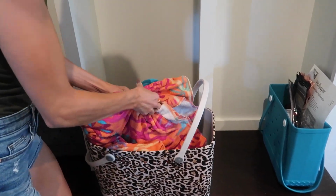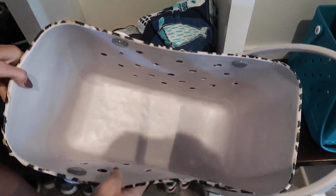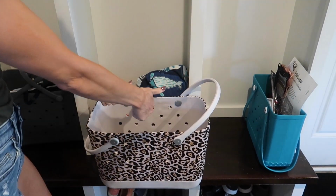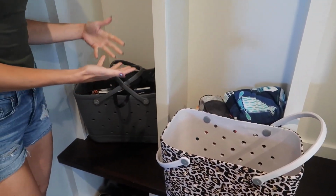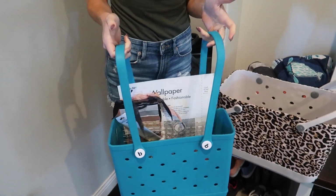But this fits so many things. We got 1 towel, 2 towel, 3 towel, 4 beach towels in this big bag. Don't you just hate when you have a bag and it collapses on itself? This is a problem solved. I love them so much. I actually bought 3 of them. This is the smaller version of them. It's currently housing some of my goodies for some Dollar Tree videos.